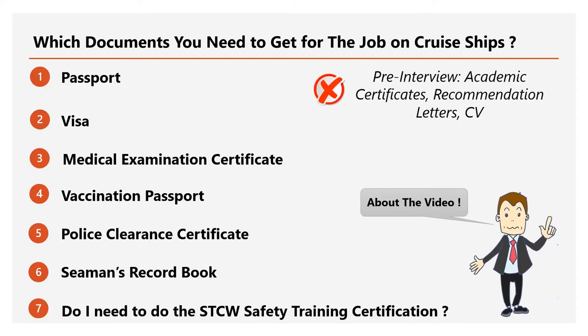Right, about the video. So, what is it not all about? The pre-interview documents like academic certificates, recommendation letters, and CV. These are the documents you need. Of course, this is for a job in the hotel department. If you're an officer or a bridge officer or something like that, you do need some extra certificates concerned with the navigation of the ship and all this, and you do them on land, you don't do them on the ship.